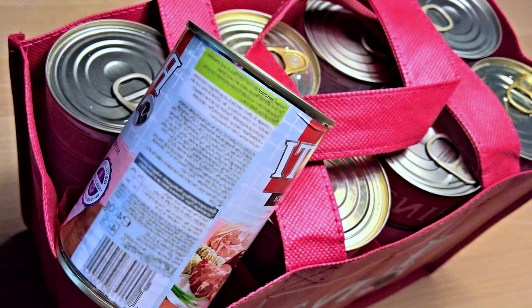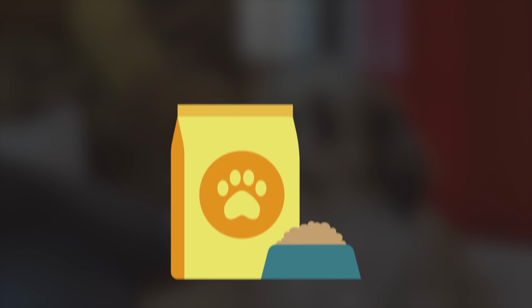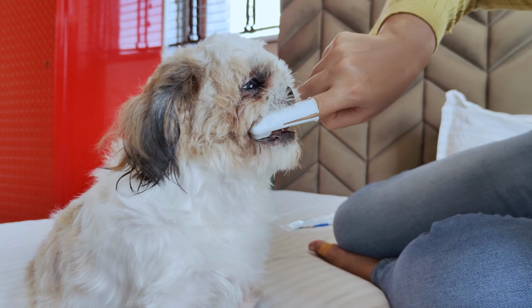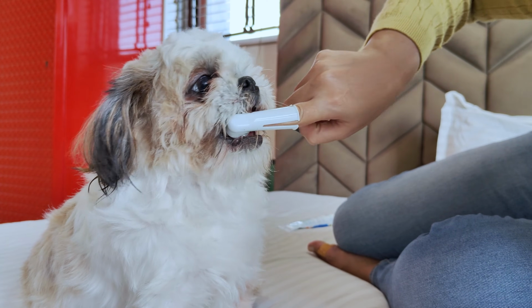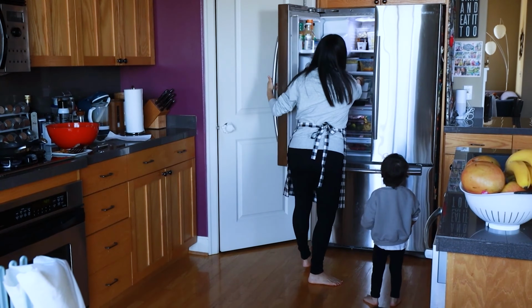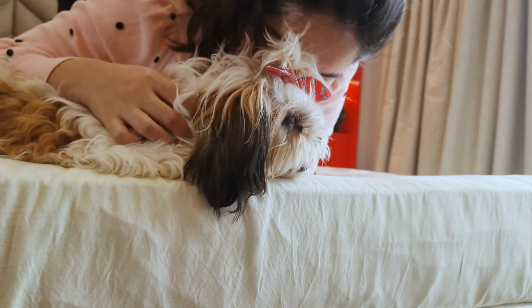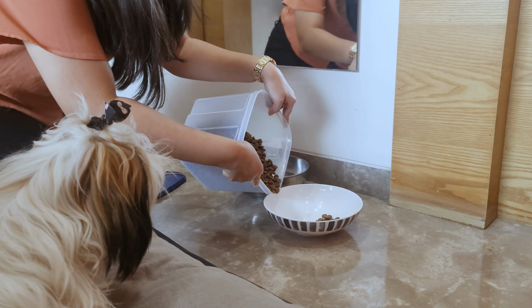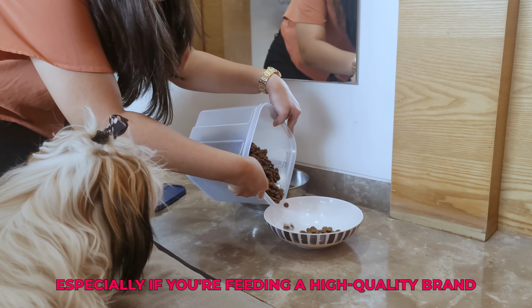However, there are some drawbacks to wet food as well. Wet food doesn't provide the same dental benefits as dry food, so you'll need to be more diligent about brushing your Shih Tzu's teeth. Wet food doesn't last as long as dry food and needs to be refrigerated once opened, which might be less convenient for you. Apart from that, wet food can be more expensive than dry food, especially if you're feeding a high-quality brand.